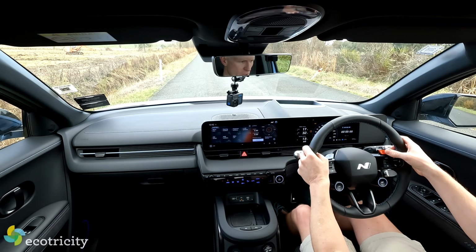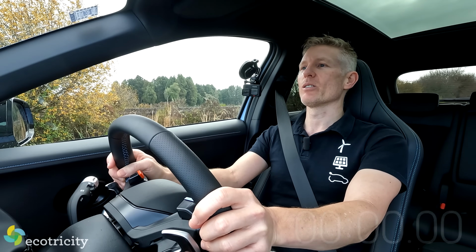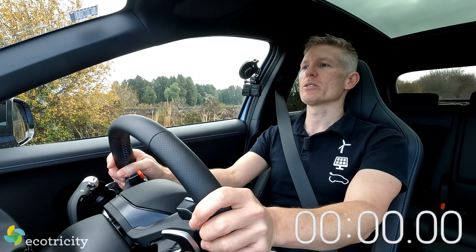Launch control's on. Let us turn engine boost on. Press the brake and the accelerator. Let's see how long it takes to get to 100. 3, 2, 1.